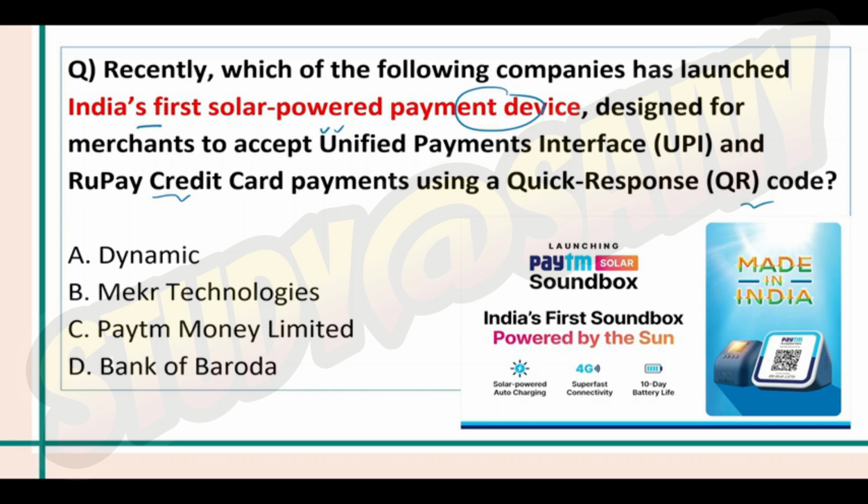Now, India's first solar powered payment device is introduced by Paytm Money Limited, which is a Noida based company. This soundbox is designed for small merchants, street vendors, and rural businesses. It has a 10-day battery life, is charged by solar energy, supports 11 Indian languages, and provides audio payment confirmation.